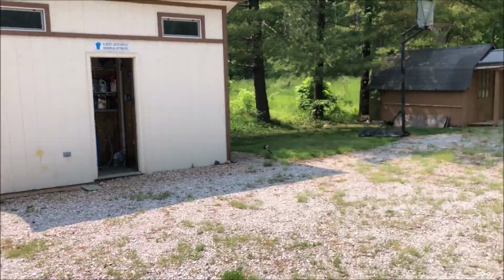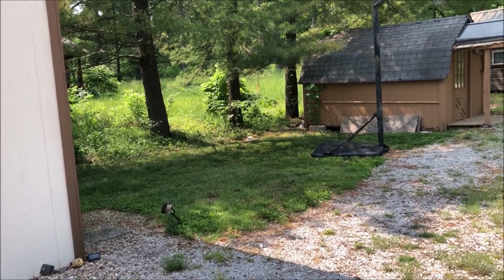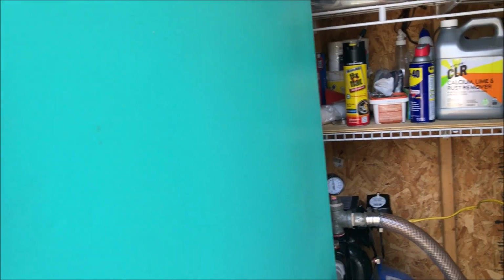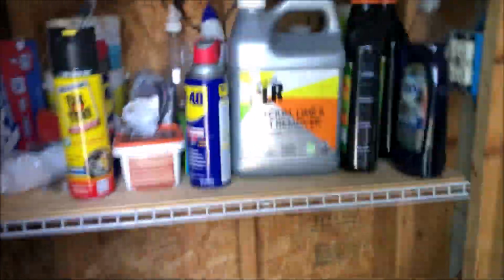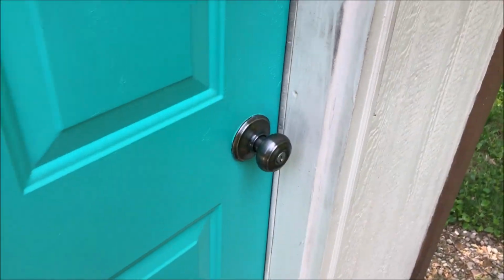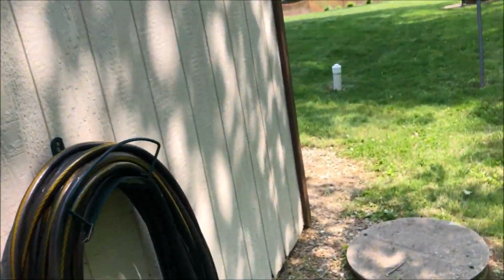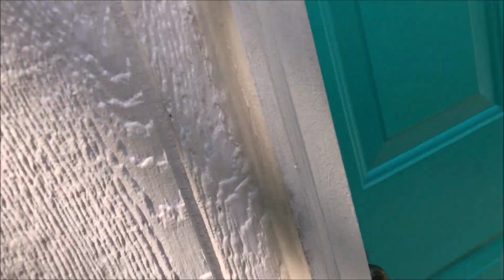A little flyby here. See all the grass is cut. Done the weed eating, except a little bit right there. I ran the pump, get it back up to 50 pounds of pressure. We'll see what it is next time we're here. I guess it's actually 48. The door is locked. Check this door. It's locked. That's the toilet I flushed to get the pressure to come back up. I haven't locked this one yet.